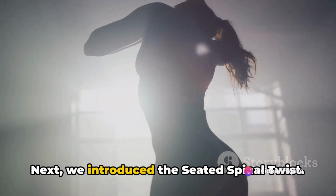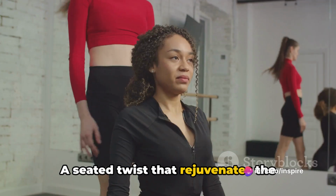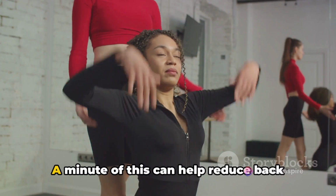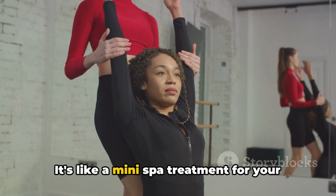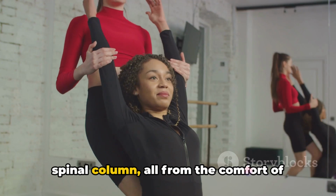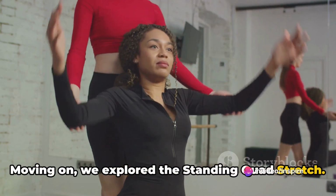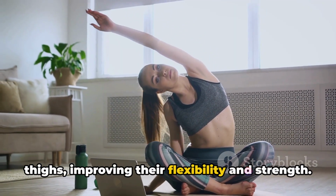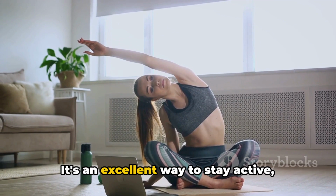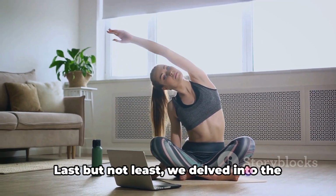Next, we introduced the seated spinal twist, a seated twist that rejuvenates the entire spine. A minute of this can help reduce back pain and improve digestion. It's like a mini spa treatment for your spinal column, all from the comfort of your chair. Moving on, we explored the standing quad stretch. This stretch targets the muscles in your thighs, improving their flexibility and strength. It's an excellent way to stay active, even if you're stuck in one place for long periods.